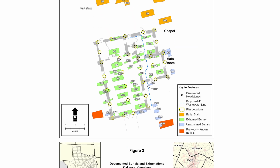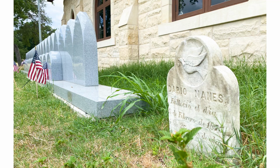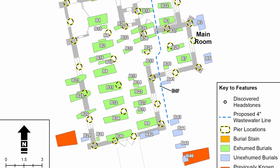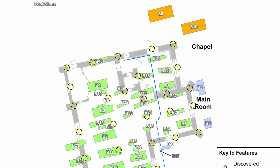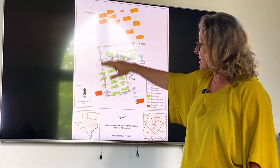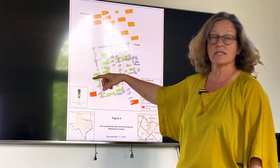So this is the footprint of the building. And these dark orange, this is Dario Nanez, where the headstone is back there. And there was one here with curbing around it that is still there. And all of these light blue ones were discovered burials that were not exhumed. And then all the green burials were exhumed. And this behind the chapel were left in place. They had a plan to put a handicap parking space there and sidewalks, which they abandoned in the remodeling project. But they did soil scraping here and did not find other soil stains here. And so we were hopeful when it was time to rebury them that we'd find space here, and we did.